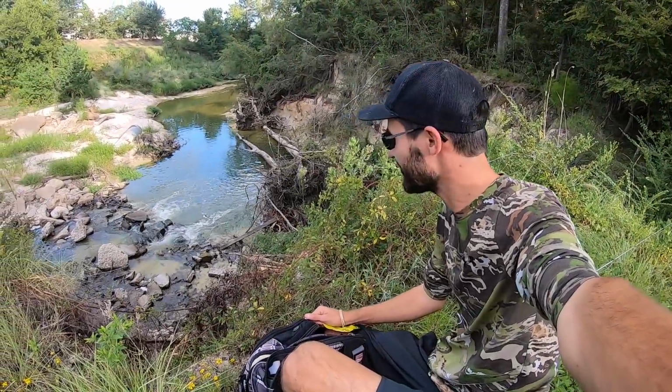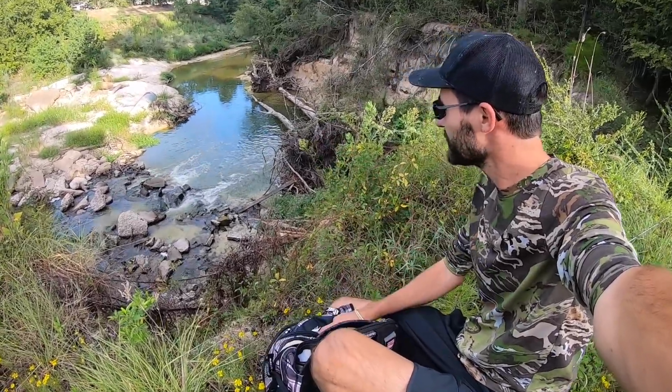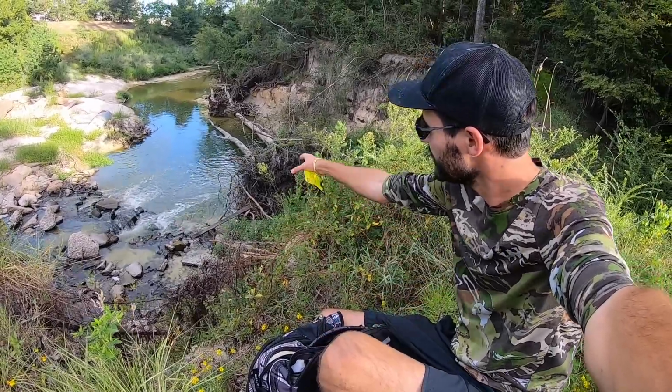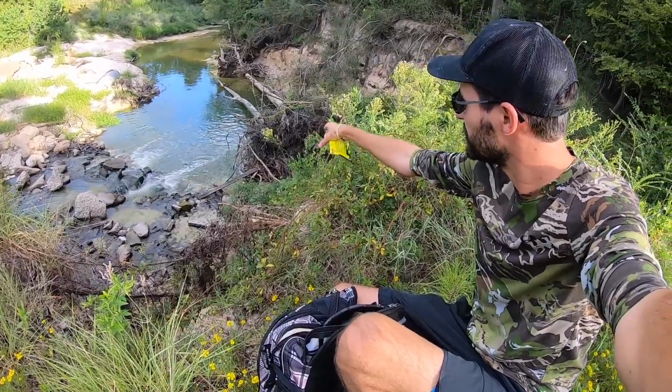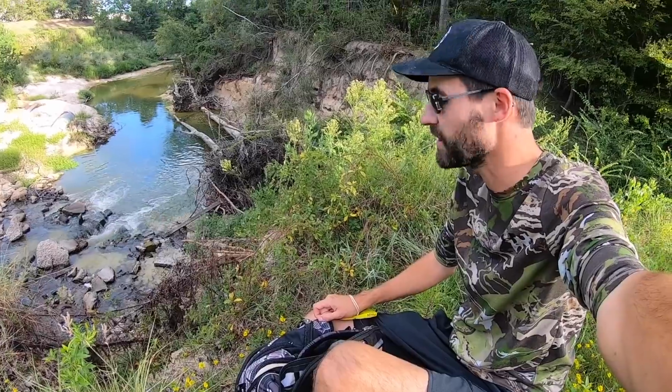Yes, look what I found. Google Earth has treated us well yet again. Urban Creek, going right under a bridge. Look at this hole right here. You can see it's really shallow through here, but it looks like that hole right there is really deep. We ought to catch something in there.